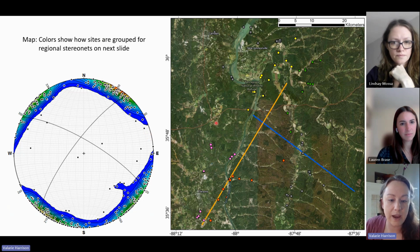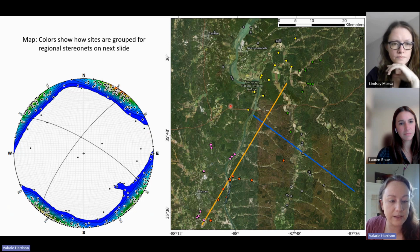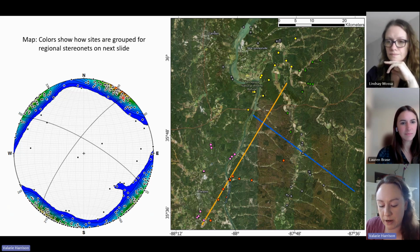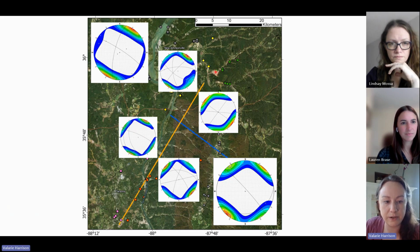And so this is an overview of our study area. We have our zones that we picked out, and they're all color coded. And we plotted these, but this is all of our data together. And so we've plotted our poles, we have our heat map, and we can kind of see what the regional trend is before we separate it into zones. And so this is just a very simple figure when we're dealing with the stereo nets and their zones.